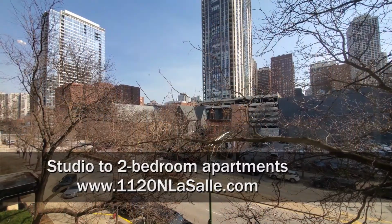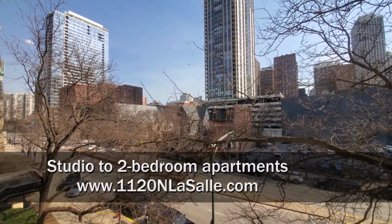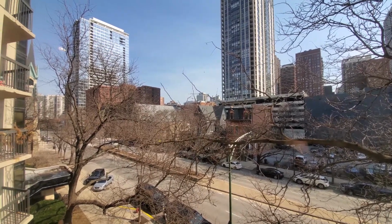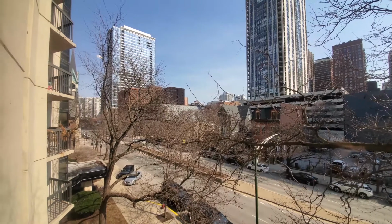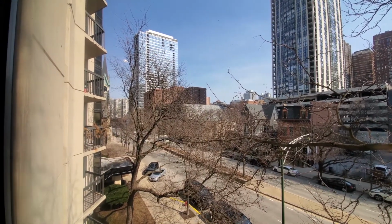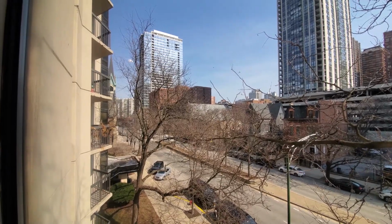I'm in apartment 4R, a studio in the treetops, standing in an angled bay, looking out through floor-to-ceiling windows toward the CTA Red Line stop, just a half block north, and Jewel-Osco is right there too.